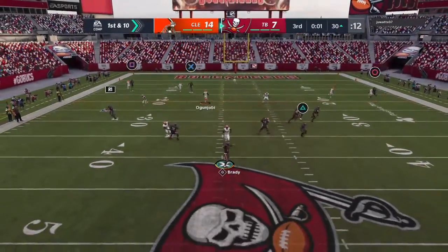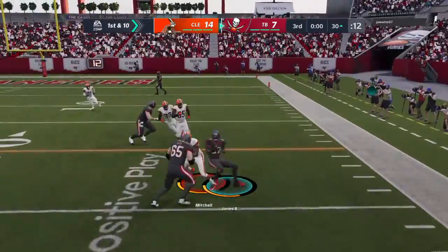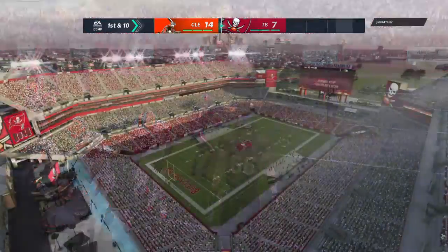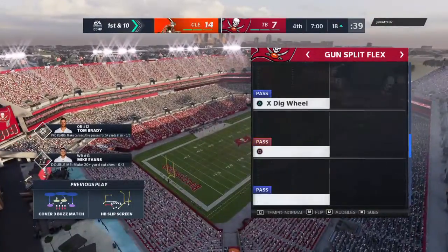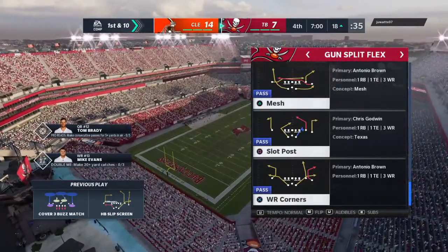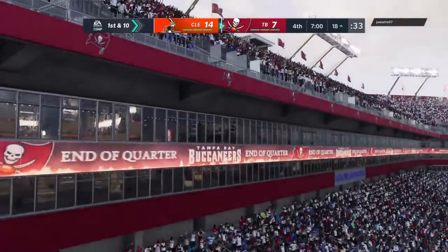Throwing on first down is Brady. He sets up the screen to Jones. And he'll be brought down on what's going to turn out to be the final play of this third quarter. Back now in Tampa. It's Buccaneer football, but they've got work to do. They find themselves behind here to start the fourth quarter.